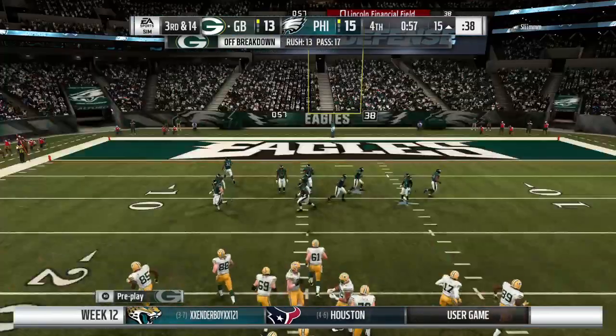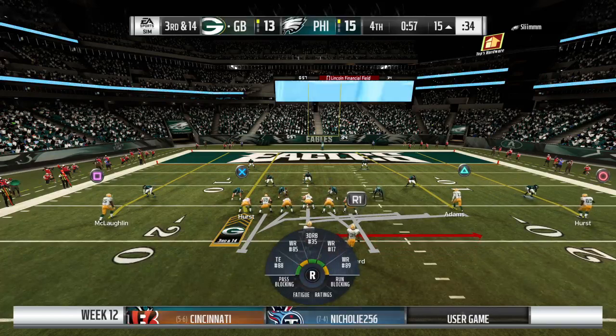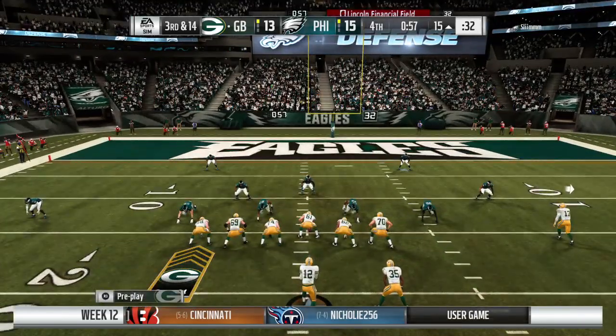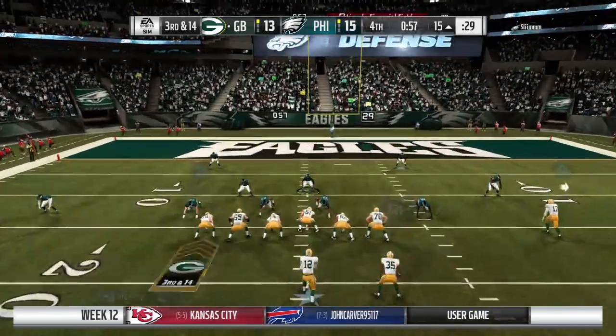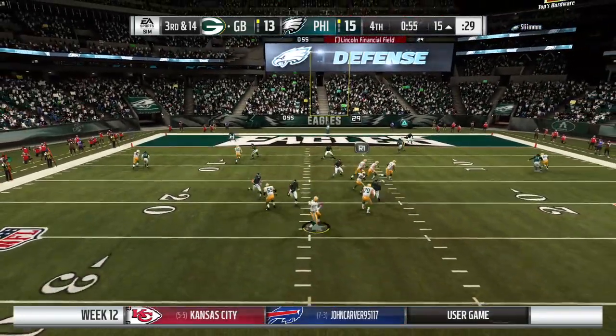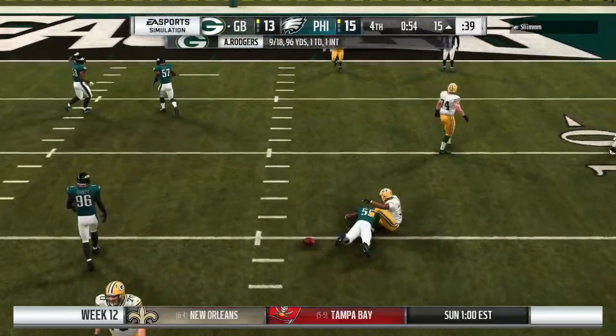The Packers on 3rd down. It's been a problem, just 1 for 7 thus far. This is 3rd and 14. We are going. They'll look to throw. And this is going to be incomplete.